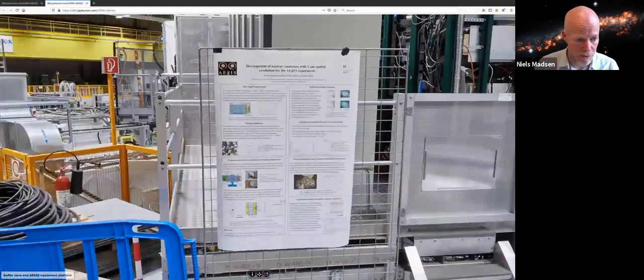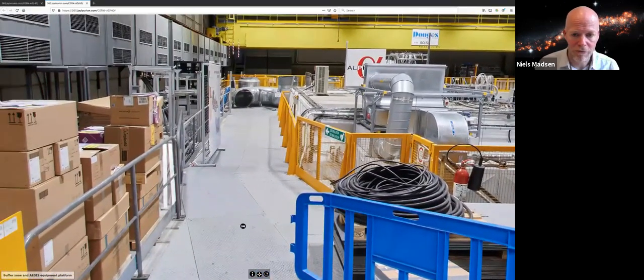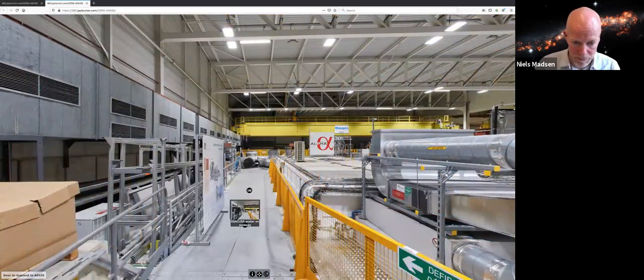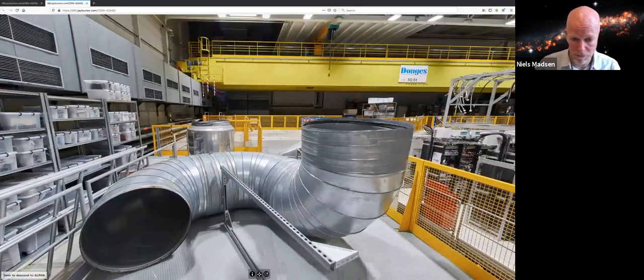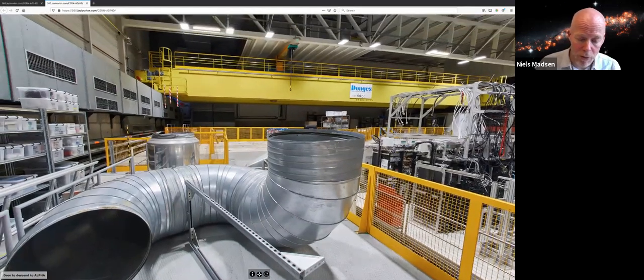Okay, now I'm going to scroll around here. I'm not quite sure how well this scrolls when you're just looking at it from far away, and we keep going along the corridor here. Okay, we're just going to jump to the end here where you see the ventilation tubing. That has been taken out because they're rejigging the ventilation. You can see we're walking on here, we're actually walking on top of this accelerator.